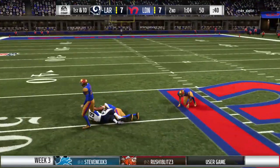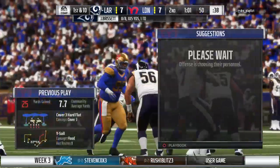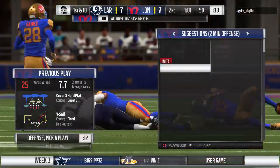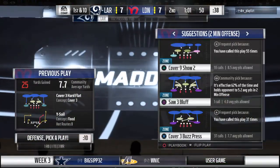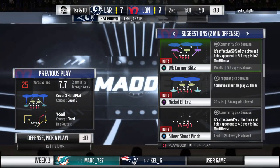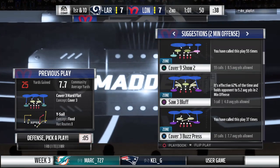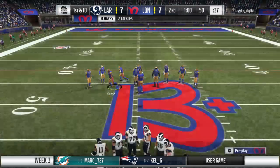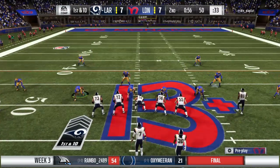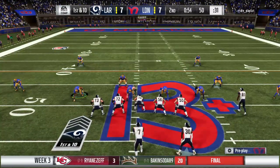Throw to St. Brown, complete on the left side. And he's brought down after a very nice gain. A really nice gain of 25 yards. Brissett going to lead his guys up 1st and 10. And he's 8 for 8 now, throwing the ball to start the game.